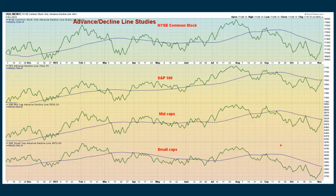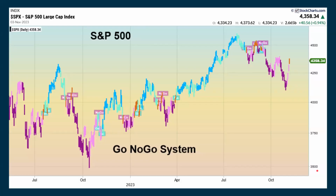And I wanted to bring up the advanced decline line studies. A lot of times I just wait and go over this in the weekend, but we are showing some improvement with the NYSE common stock. We're crossing above the moving average with the S&P. The mid caps are back up to their moving average, and the small caps are improving, but still under their moving average. The Go/No Go system has changed to brown, where it had been a lighter shade of purple. It's picking up this positive movement, and this may redraw into something as price goes forward.